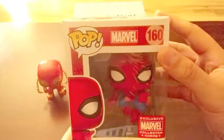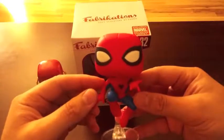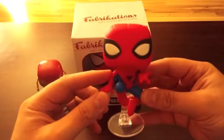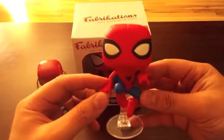But let's go ahead and open up this one. All right, guys, here is the Spider-Man from the Collector Corps box, with that stand that I was telling you about, which is really cool. I really like this one.